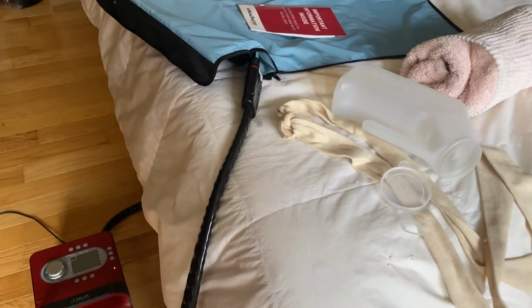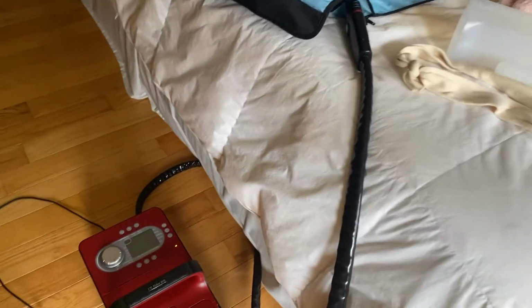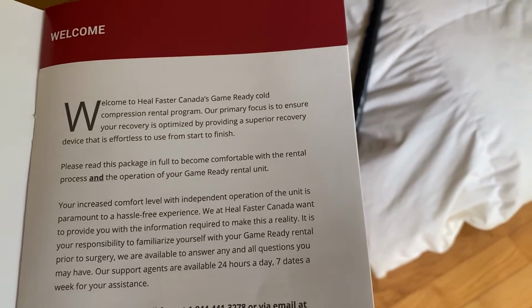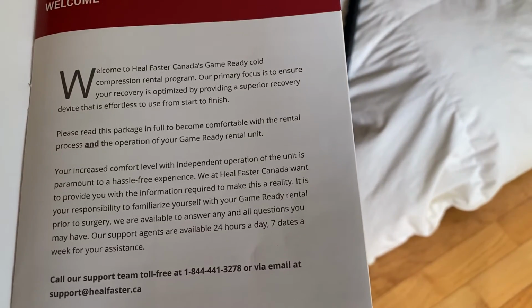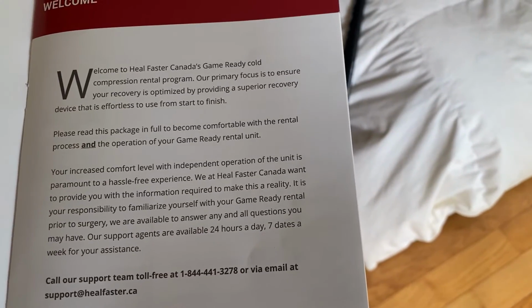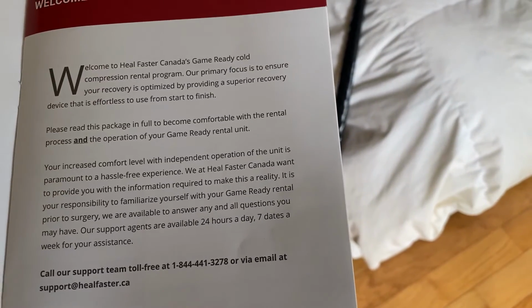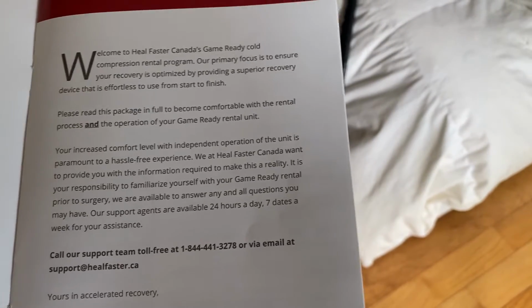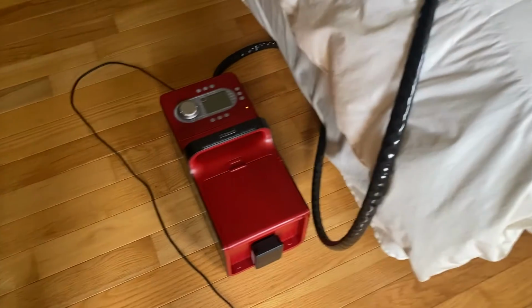And then here's the prize, called a Heal Faster. There's the pamphlet that goes with it. Welcome to Heal Faster Canada's Game Ready Cold Compression Rental Program. Our primary focus is to ensure your recovery is optimized by providing a superior recovery device. It's effortless to use and does the job.